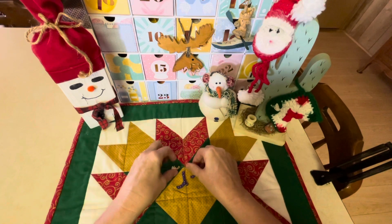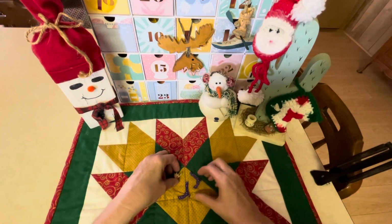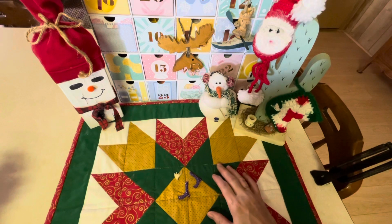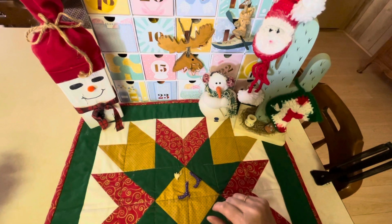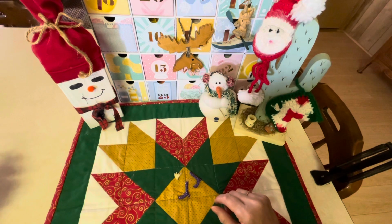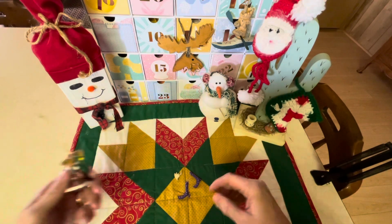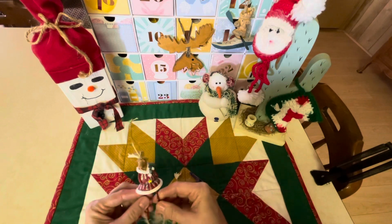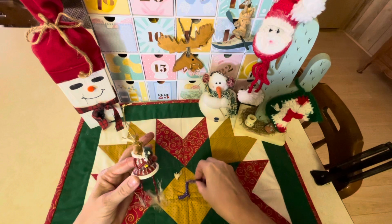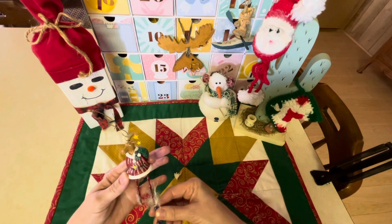He was all broken up, so I was sad, but I showed it to my husband, and he has this really nice glue that he said he could put the moose back together. Just kind of like my snowman, the Humpty Dumpty snowman. Now I have a Humpty Dumpty moose. So here's the moose. Now look at that. Is that a moose or what? And then his little boots go on kind of like this.